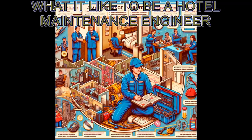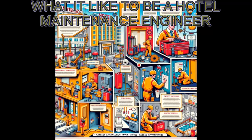Now, let's discuss the training required for this vital role. Maintenance engineers typically have a background in mechanical or electrical engineering, although practical experience can also be valuable. Many start as maintenance technicians and work their way up through hands-on experience. Training often includes learning how to operate and maintain complex systems, such as HVAC units, boilers, and elevators. Engineers must also understand safety protocols and procedures to ensure they and their colleagues work safely.